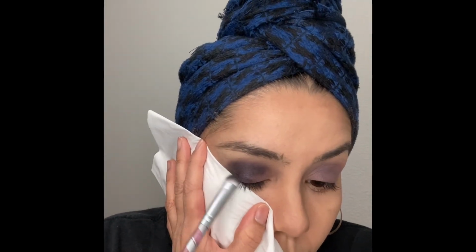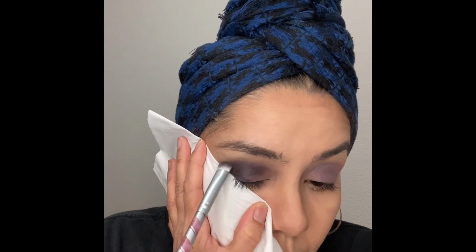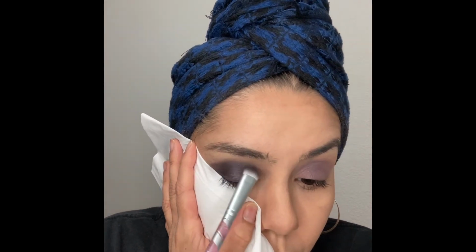Really what I should be doing, I have used tape in the past. I try not to because it pulls on the skin, and as you age, you just don't want to be pulling on the skin like that. It's just not something you want to do. Not that I'm at the crepey stage, but why put myself through that?